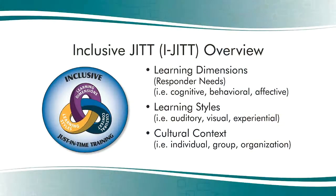What I wanted to do now is orient you guys to our inclusive just-in-time training model. So this is our model. This is what we call our I-JITT. We call inclusive just-in-time training I-JITT for short. The first principle is learning dimensions. It's the knowing, doing, feeling component that a responder has.